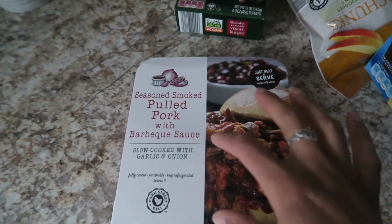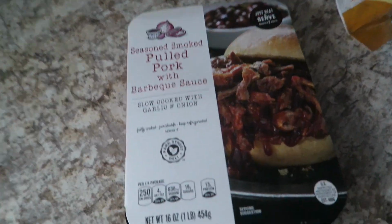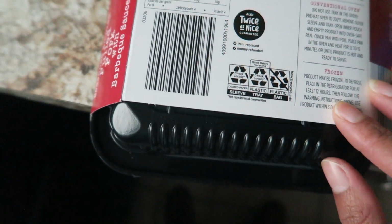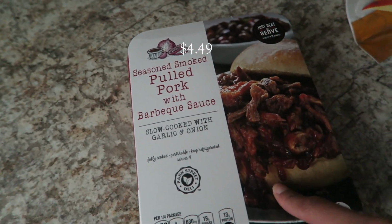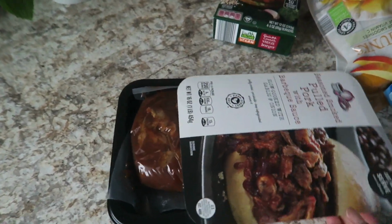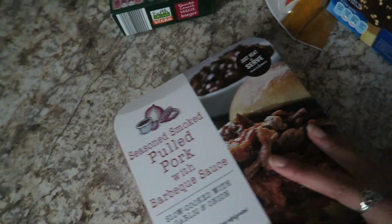So this is the pulled pork that I was talking about. I have not had this brand, but I trust it because I had a different kind of pulled pork package. What is the brand on here? I think it's just the normal Aldi brand. I don't see an actual brand on here, but I think it's a quality brand. So this is seasoned smoked pulled pork with barbecue sauce, slow cooked with garlic and onion. So tasty. It says you can serve it in 3 minutes. This is what I like to put on the little sweet rolls. I just make little pork sliders for a quick dinner because it's done in like 5 seconds and it's enough for me and Paul to have.